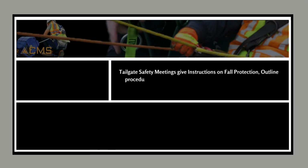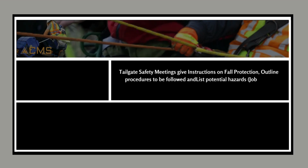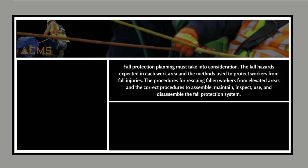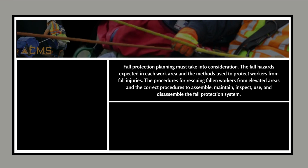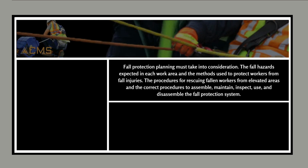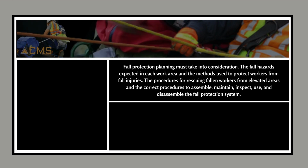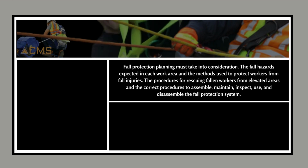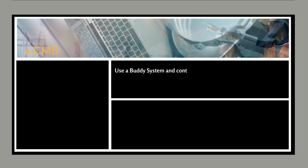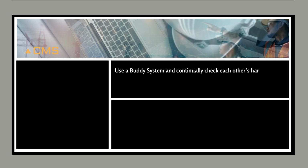Tailgate safety meetings give instructions on fall protection, outline procedures to be followed, and list potential hazards, job safety analysis. Fall protection planning must take into consideration the fall hazards expected in each work area and the methods used to protect workers from fall injuries. The procedures for rescuing fallen workers from elevated areas and the correct procedures to assemble, maintain, inspect, use, and disassemble the fall protection system. Use a buddy system and continually check each other's harness and D-ring to ensure that the harness is not too loose or the D-ring slipped down the back.